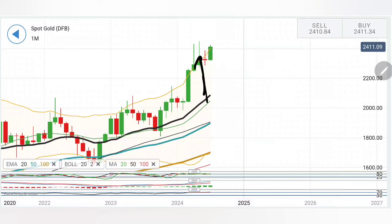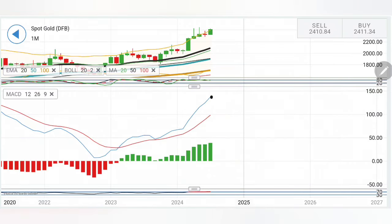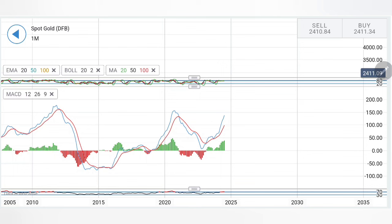My only worry point is the divergence of the price from the 20 period moving average, because whenever it tries to diverge, it always follows with a convergence here. Stochastic is entering the overbought zone. Look at MACD. This is trading with divergence, staying bullish, looking up, and this has already seen a very good run here.